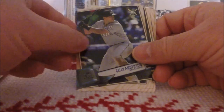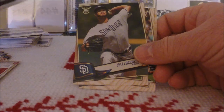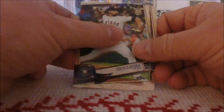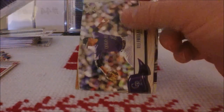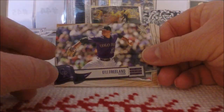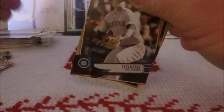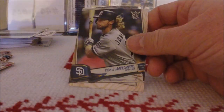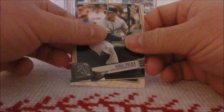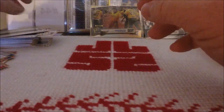Brian Anderson, Joey Lucchesi, Roberto Osuna, nice Kyle Freeland, I like that card, Ryan Healy, Travis Jankowski, and Daniel Palka.